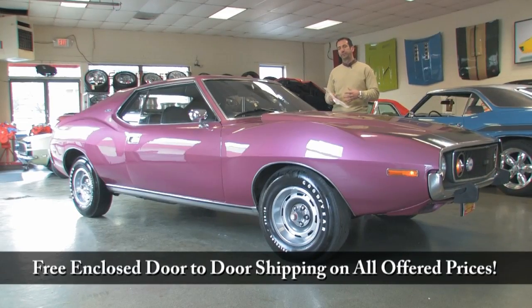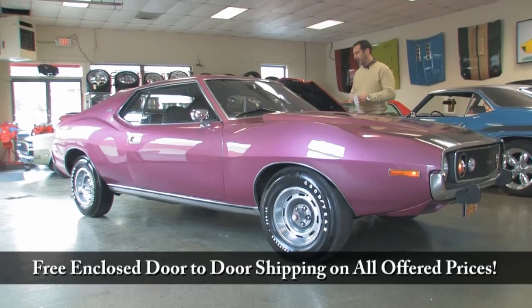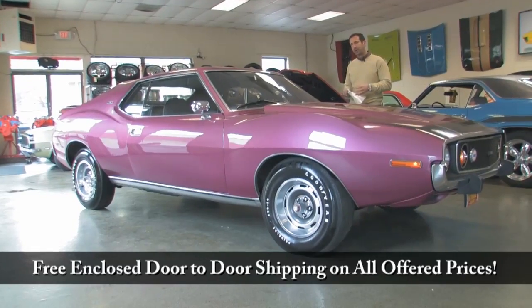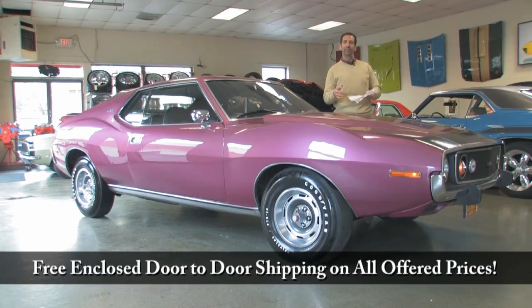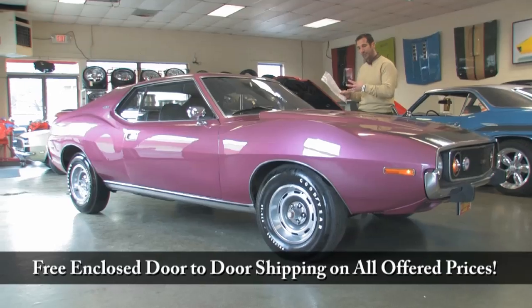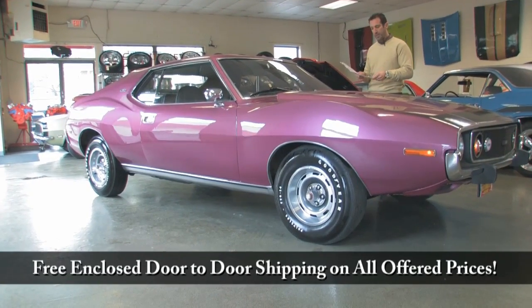We keep talking about '74, maybe that was the end of the performance era. This right here is definitely a car that went out with a bang. With the 4-speed, the great dash with all the gauges in it, 4-barrel, the big rear. It's a rare car, on top of the fact that it may be the only one of its kind, 4-speed in this color. So to own a car like this, the history and things like that, those are what make these cars significantly more valuable as time goes on.